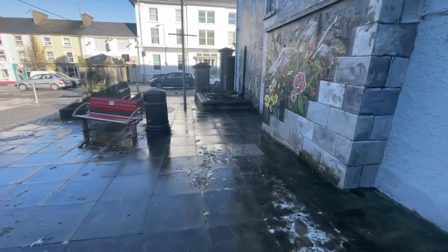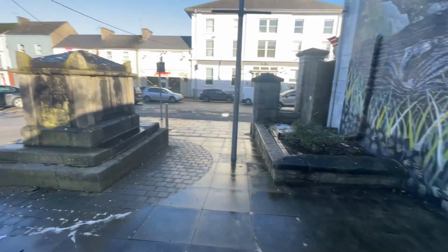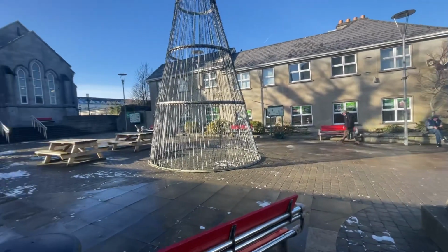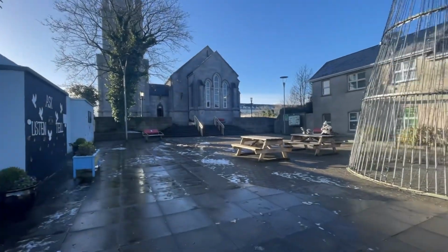As formerly part of the graveyard, it has a very grand grave monument out the front to the Bruce family. That's it there, in the main street beyond. And as we look back, you see the plaza and then the church behind it.